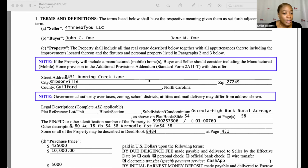Okay, moving on to 1C, property description. We want to be as specific as we possibly can here. We want to make sure not only do we include the address, but we need the property address, not the mailing address. There's a note in that second blue box that says governmental authority over taxes, zoning, school districts, utilities, and mail delivery may differ from address shown. So we want to make sure we are using the correct address.